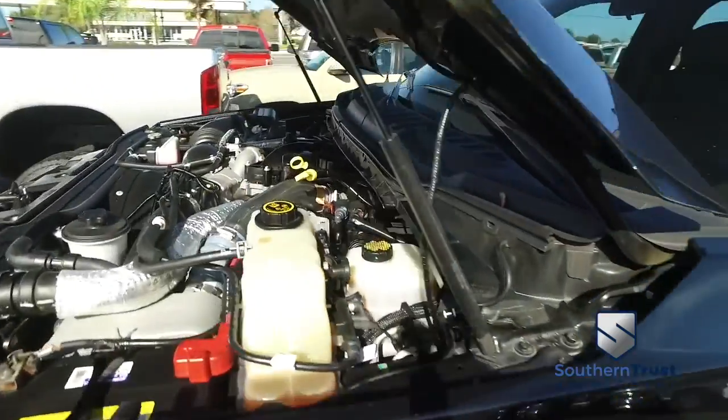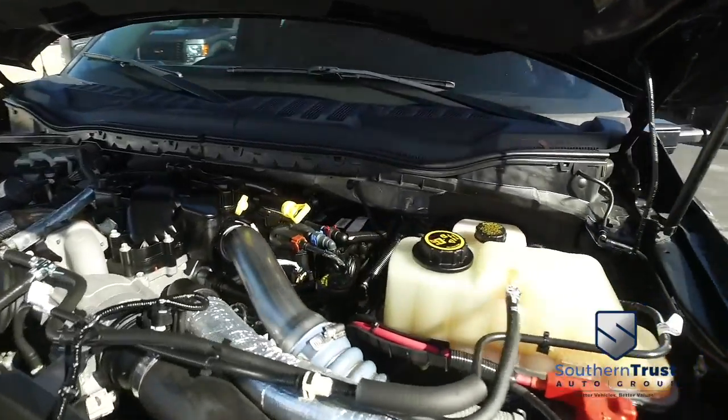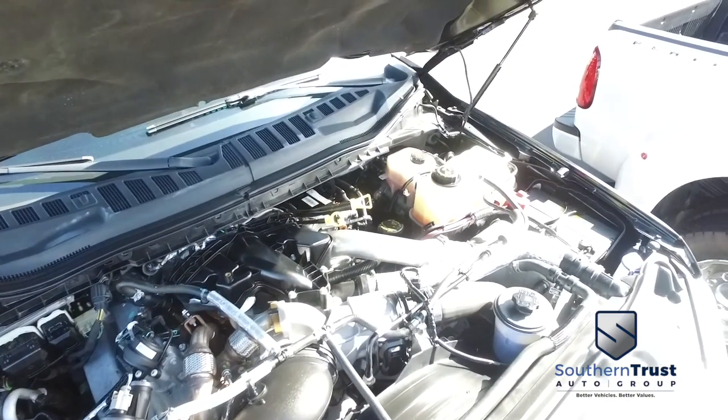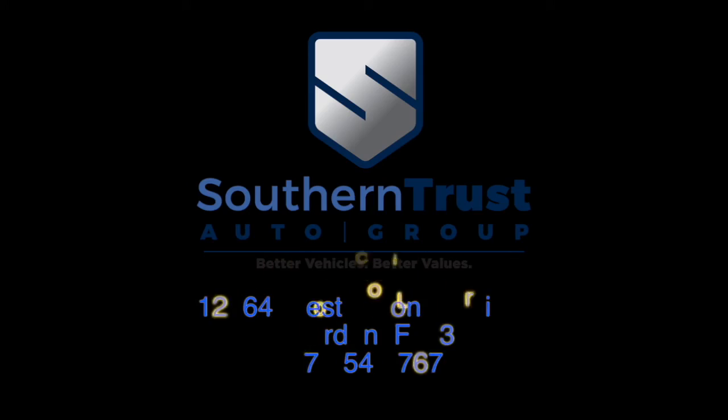Let's go check out this beautiful engine. Super duper clean, no signs of rust or oxidation. You're gonna be pumping out that Power Stroke muscle to make you awesome.